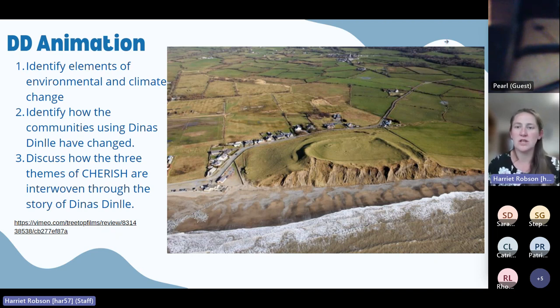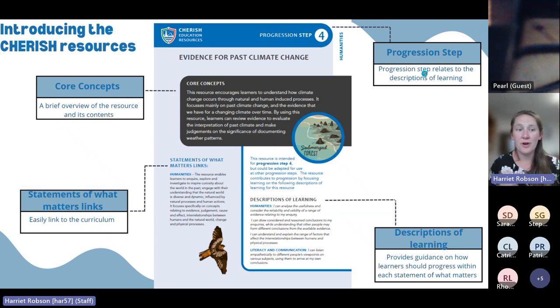Hopefully that can be a resource that you can use in the classroom to showcase this idea of changing climate and landscapes and people over time. And it showcases a lot of the work that we've done in CHERISH. So finally, then, we're going to just move on to the resources, and I'll probably wrap this up in about five to 10 minutes now.